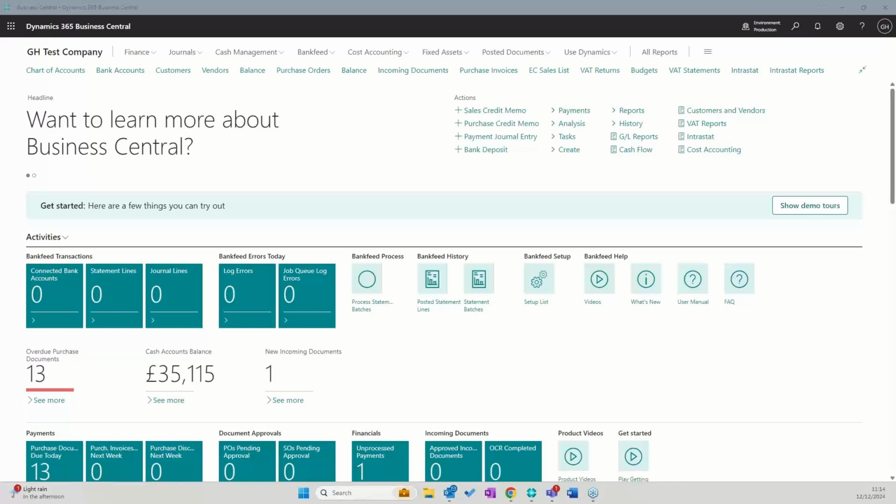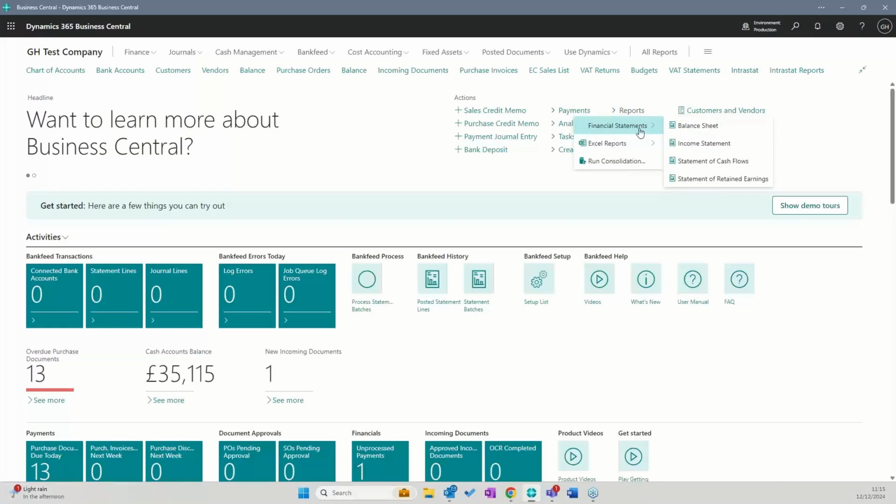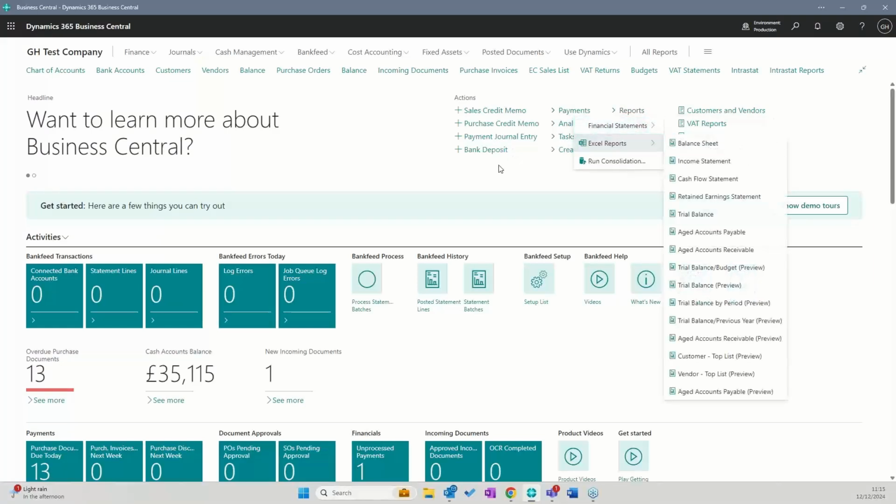I'm just going to give you a quick orientation of the screen that you're looking at the moment. I'm signed into Business Central with the role of accountant, so everything that I see when I join the dashboard is related to my role. I've got a list of different actions and shortcuts at the top, so I can access my financial statements from here, Excel reports, and carry out various different tasks.